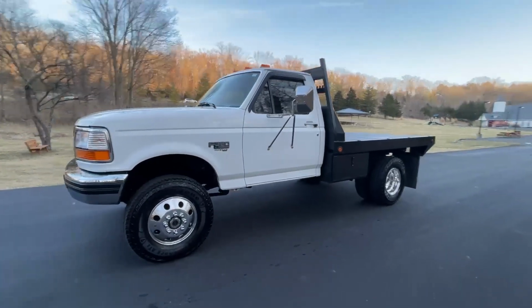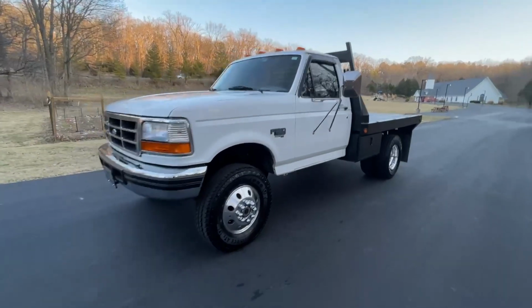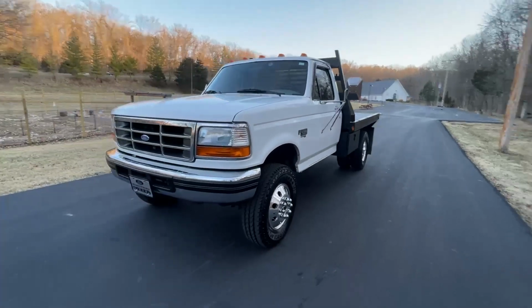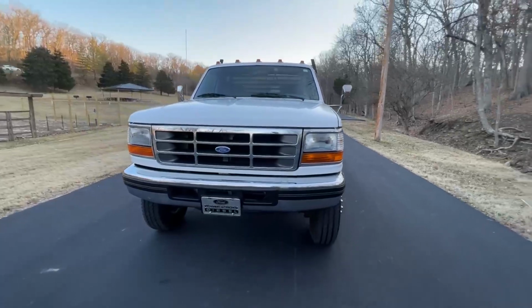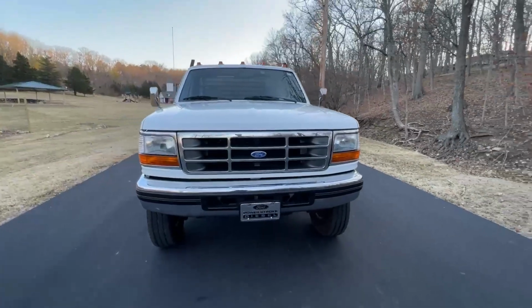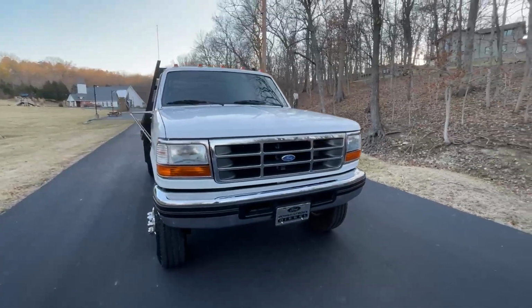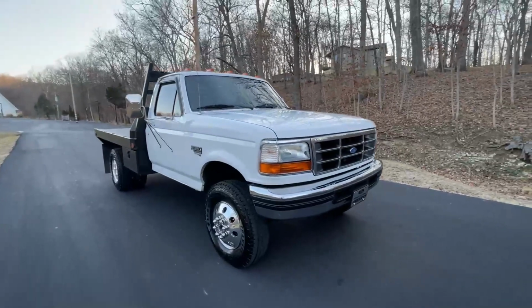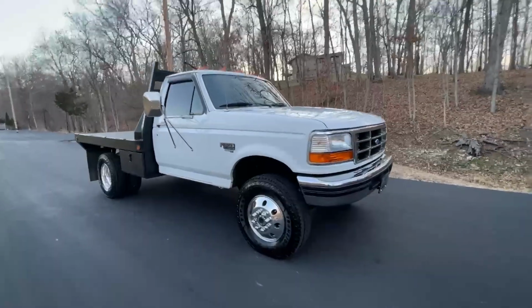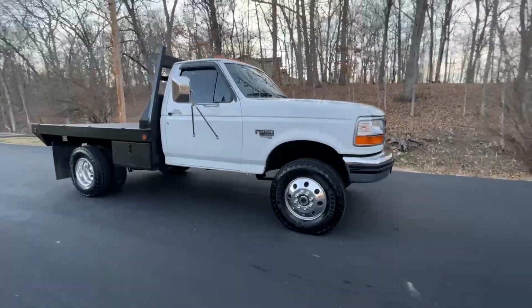Let's take a good look here. This is our 1996 Ford F-350. It has the 7.3 liter Powerstroke diesel, a 5-speed manual transmission, floor shift 4-wheel drive. This is a 1-ton dually flatbed. This truck only has 37,000 original miles on it.